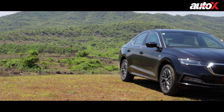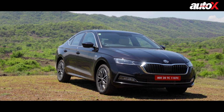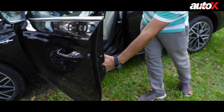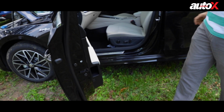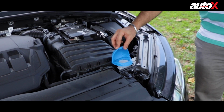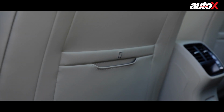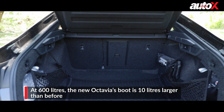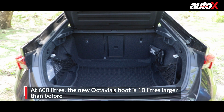The real USP of the Octavia, like all other premium Skoda offerings, is the simply clever features. In addition to the signature umbrella holder in the front doors, the Octavia also gets an integrated funnel in the windscreen washer reservoir cap, a mobile holder in the seat back, easy open cup holders, and lots of anchor points for tying down luggage in the boot.